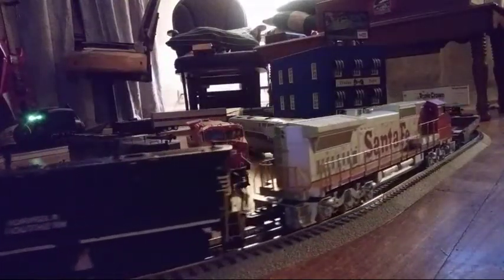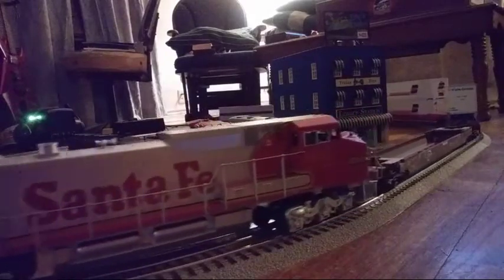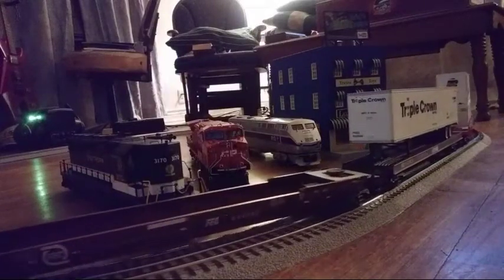Yeah, right now this is the only genset I've got. Gensets are a little few and far between in O-scale, because you've got the die-cast ones that Lionel's made, and then you've also got the plastic ones that MTH made, but they've only done a few runs of them.